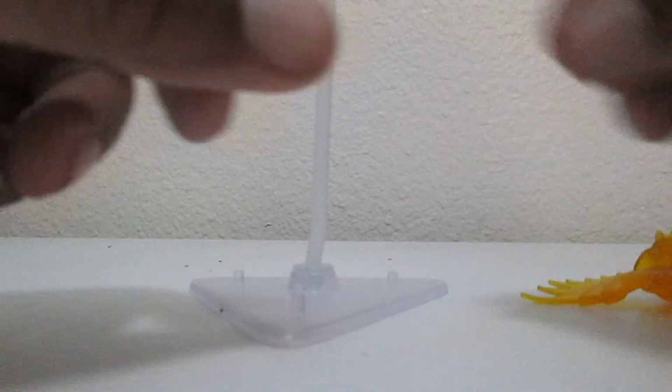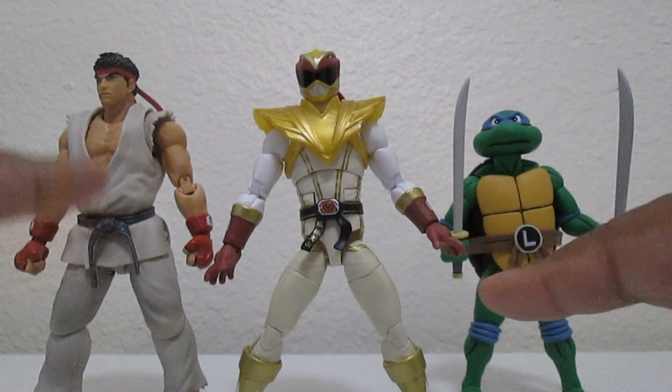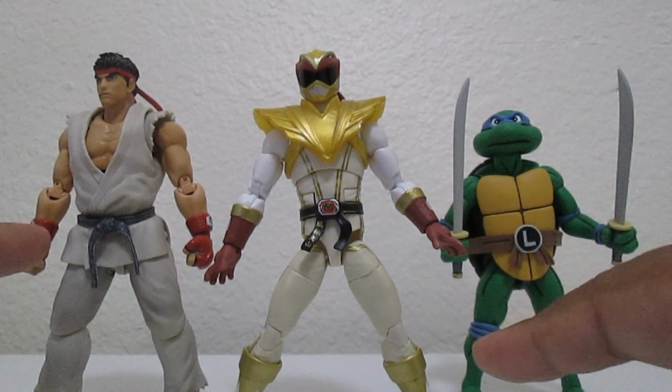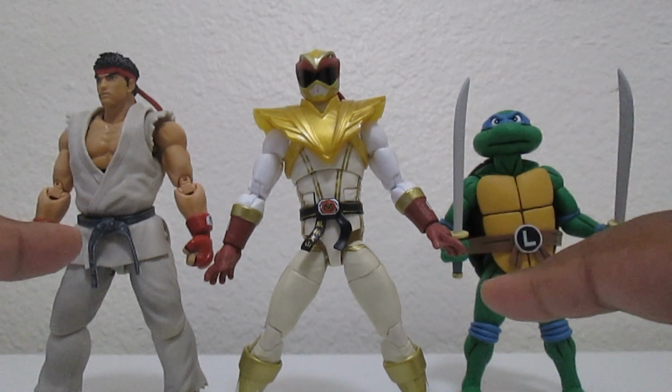So let's get into the size comparison. Here you got our Hulk Ranger standing next to Ryu, so it's like when he morphed, right? So I wish Hasbro would do a Street Fighter line, because that would be awesome.